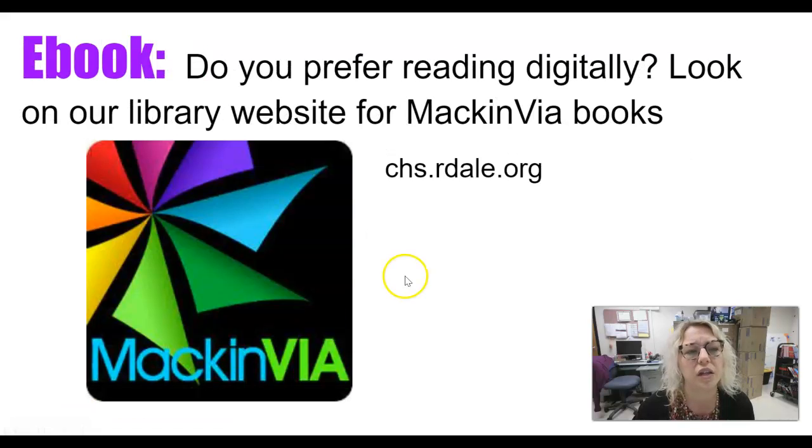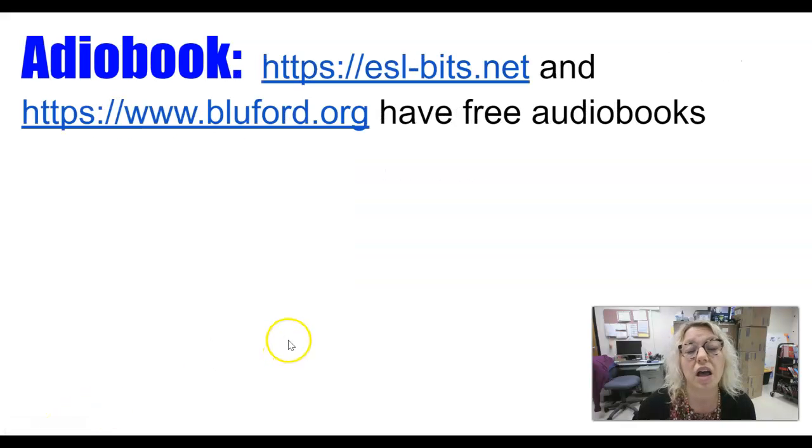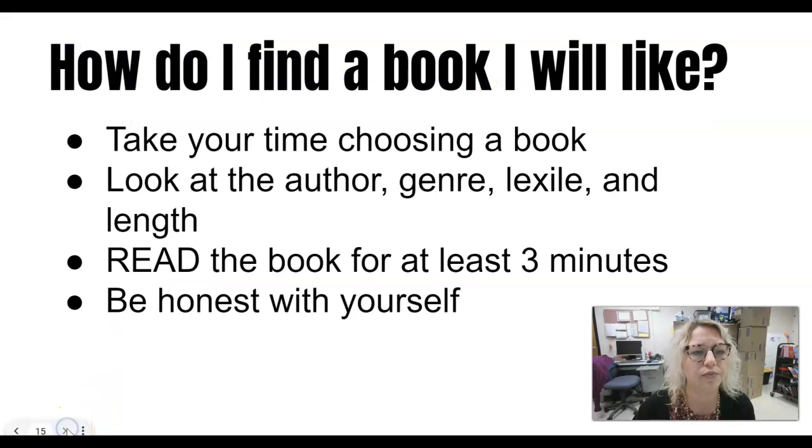It's tons of fun. Maybe you like reading digitally. Well, we have ebooks through our school website. You have to go to Media Center and then click on Mac and Via to look at the various ebooks. Maybe you like audiobooks. There are 2 really good sites to get free audiobooks. ESL Bits is one, and Blueford is another. But make sure, once again, that you're reading at the right Lexile level.